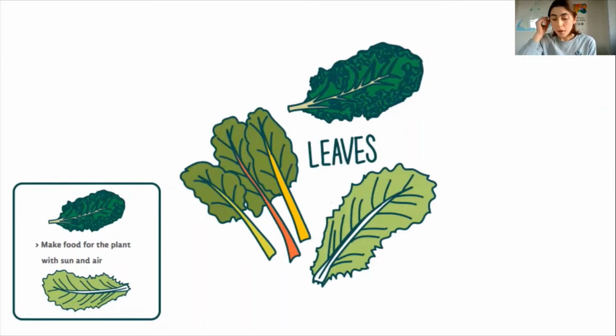Our next plant part are our leaves. The leaves grow off of the stems. Some are sturdy and tough, and others are small. Leaves use sunlight to make food for the plant. Some common leaves that we eat are spinach and kale and maybe collard greens.